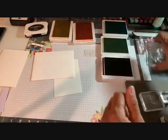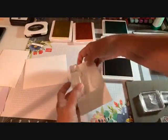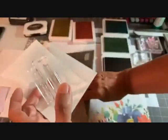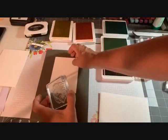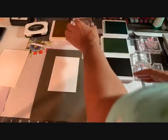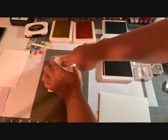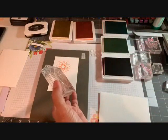Let's go in with our flower right here, and we're going to go into the Grapefruit Grove. I'm going to move in my foam mat because we are on photopolymer stamps. So I'll just move this in here. Now you want to go toward the center of this piece, okay? So into the Grapefruit Grove with our beautiful flower outline from the Floral Essence, and we just want to come in and stamp.